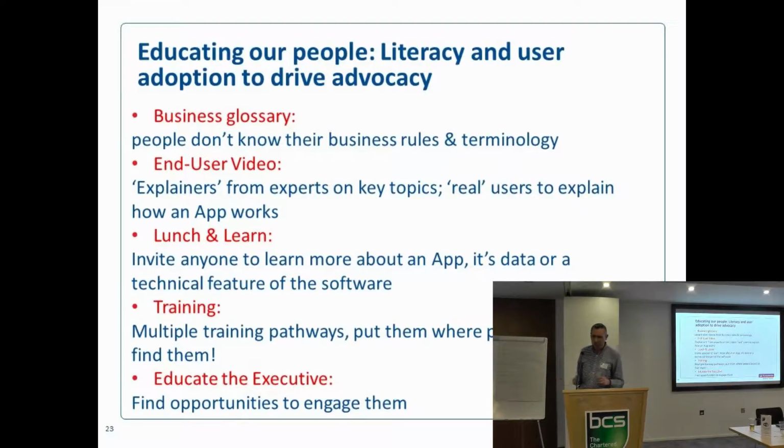Lunch and learn, the obvious one: talk about business areas, talk about data, talk about software, it doesn't matter, get people talking about the topic. Training: we used to not put training on the training portal, we used to put training where we had access to. It sounds like an obvious thing, but we had conversations where we had to then go and get training put where people would be able to find it.